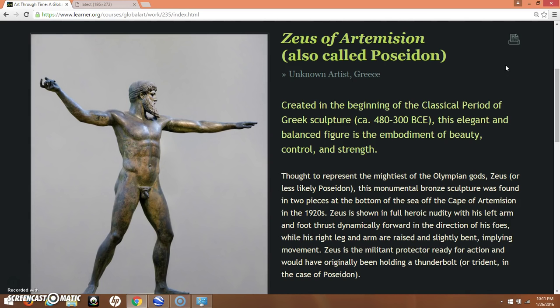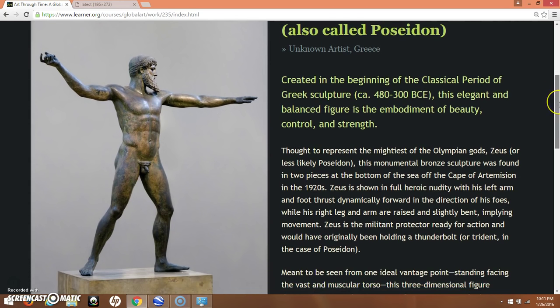It says, created in the beginning of the classical period of Greek sculpture around 480 to 300 BC, this elegant and balanced figure is the embodiment of beauty, control, and strength. Thought to represent the mightiest of the Olympian god Zeus, or maybe less likely Poseidon, they're not really sure who this represents, this monumental bronze sculpture was found in two pieces at the bottom of the sea off the Cape of Artemision in the 1920s.